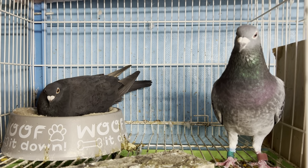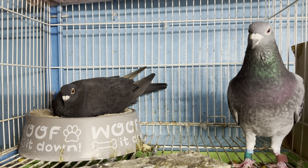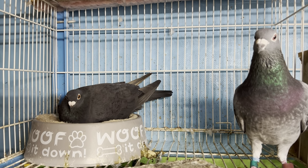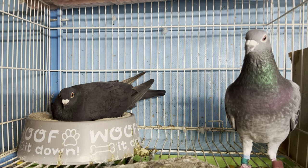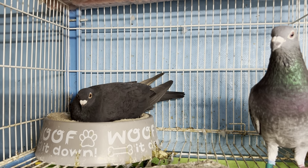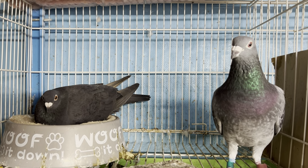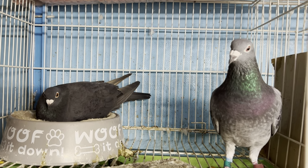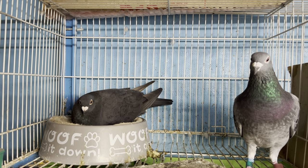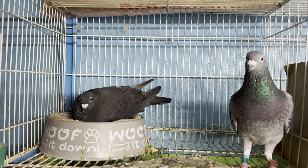And this is a special pair right here. This is my best Huskin Van Riel, mated with the sister of my best Black Eagle. And she did a 500-mile race for Jack Burak, and this guy here won the combine race. So they have two babies right now. We'll see, I might stock one, sell one, I'm not sure. But it's going to be tremendous babies right there.